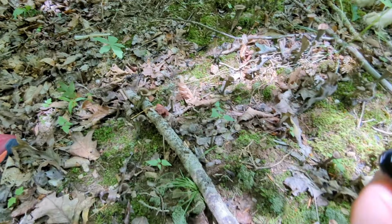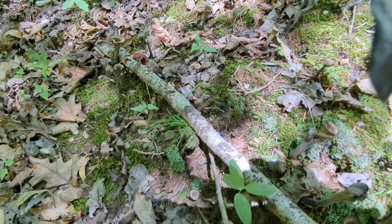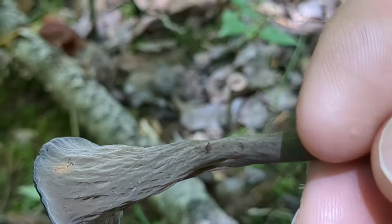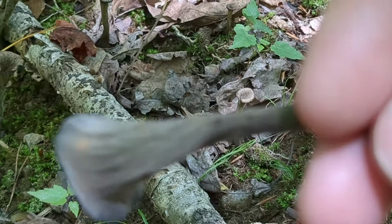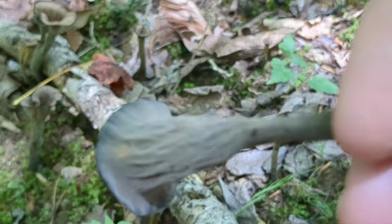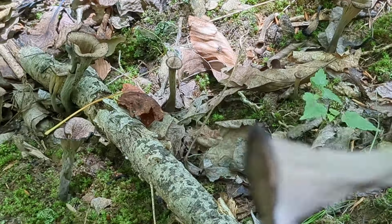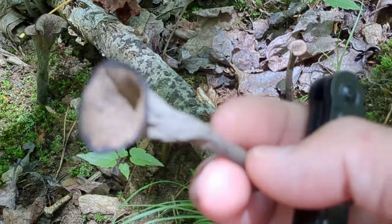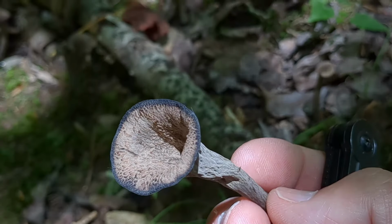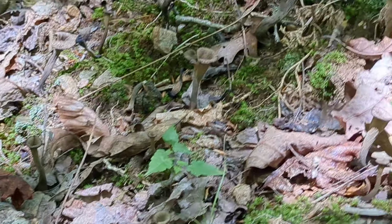And when we look up under them, let's zoom in a little bit. There we go. They don't have gills. They've got just these knotty, muscly ridges on them. And even though they're called black trumpets, they tend to be more kind of grayish, brownish. They're actually really hard to find.